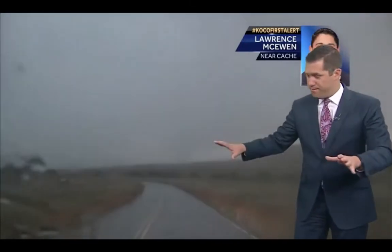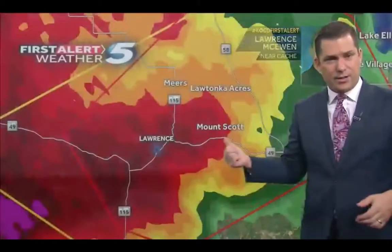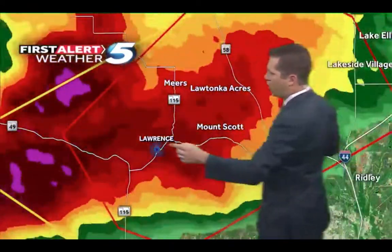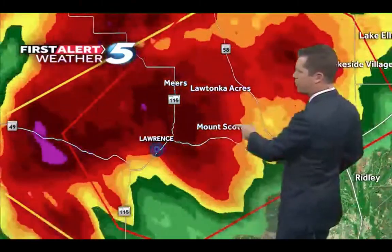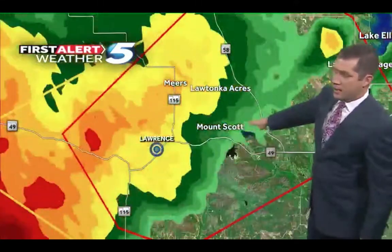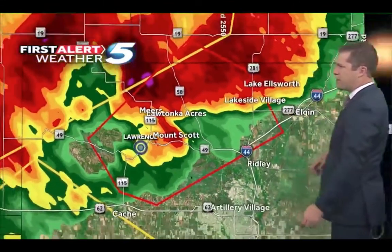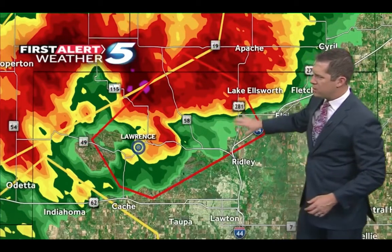If you've been here long enough in Oklahoma, then usually it's the end of May. This certainly has a very end of May-like look to it when it comes to storms. That wall cloud and that hook echo moved right over Lawrence. It's now headed right in towards Mount Scott, as Lawrence was just telling you, headed up towards just east of Latonka Acres here. Looks like it's going to move just southeast of Mears, headed up towards Lake Ellsworth here.